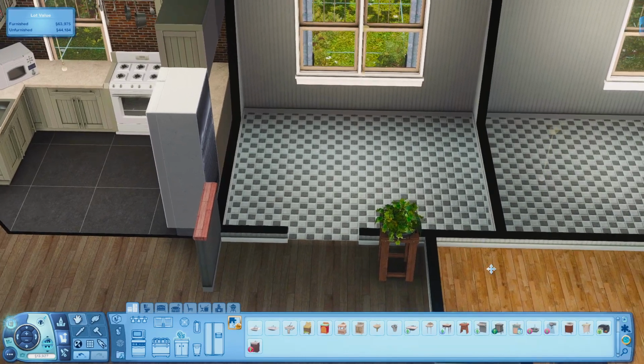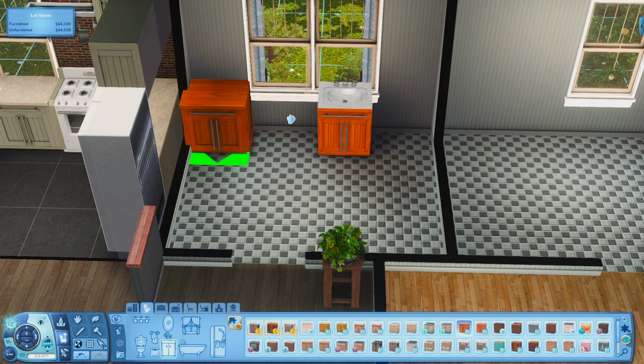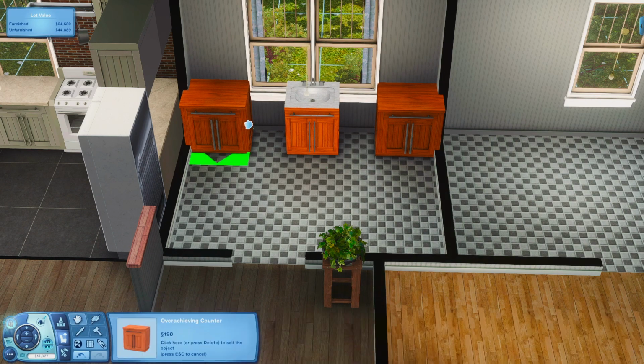But moving on, this is the first bathroom. Y'all, it took me so long. This took me a while to even do this bathroom, and even then, I think some stuff changes when you look at the screenshots.